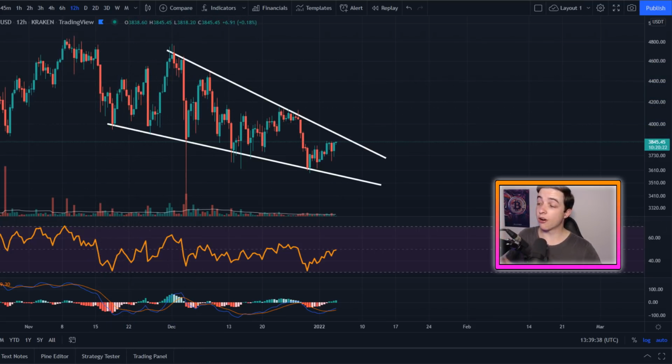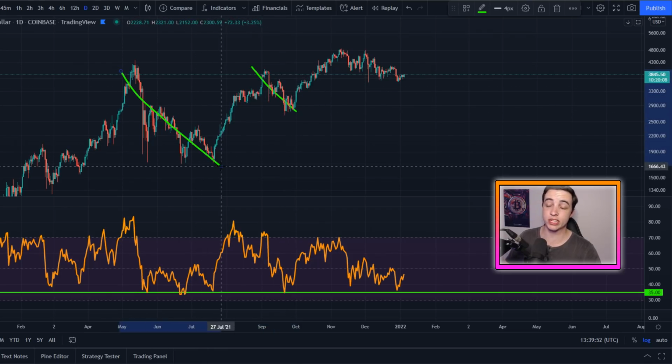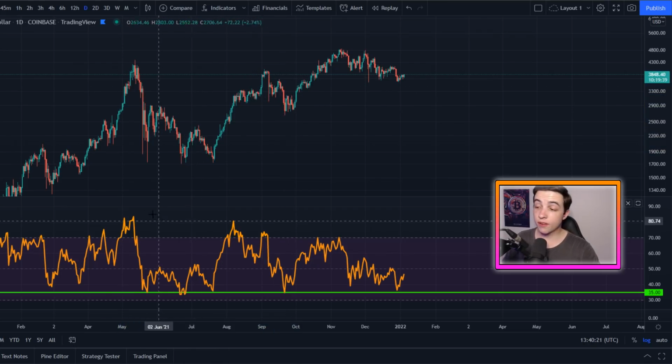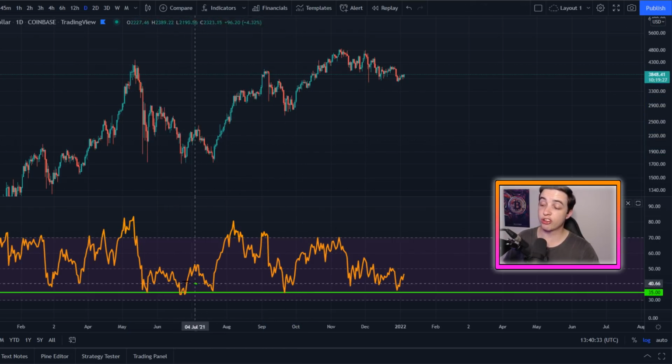And speaking about the RSI for Ethereum, zooming out here to the daily time frame and checking out the RSI, this here is really interesting, because if you look at all of these major corrections in the Ethereum market over the past year or so, the majority of these pullbacks in the price of Ethereum have resulted in the daily RSI for Ethereum reaching this level just here, which is coming in at around 35 on the daily RSI.